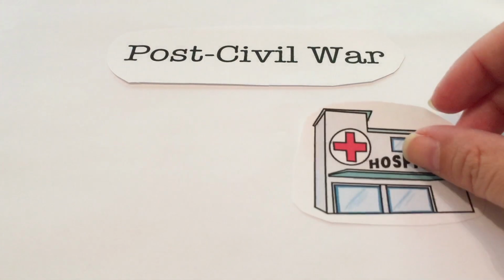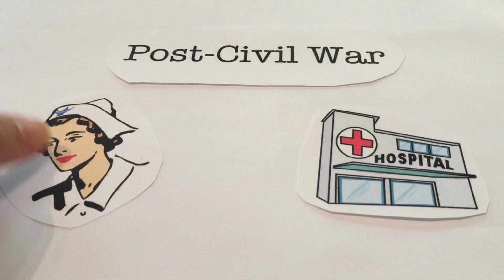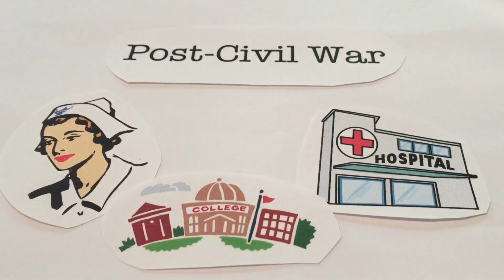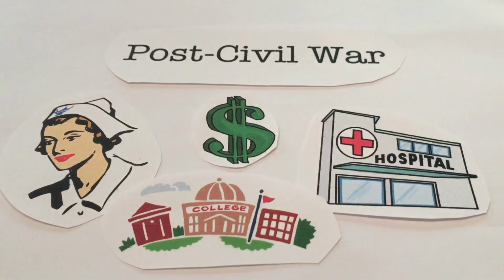After the Civil War, we started to see an organization of the healthcare system that resembles a lot of what we have today. Hospitals started cropping up across the nation in order to care for our Civil War soldiers who were wounded. Nurses were recruited to assist in their long-term care, and medical schools started cropping up across the country, which allowed for doctors to be more consistently trained and demand higher pay.